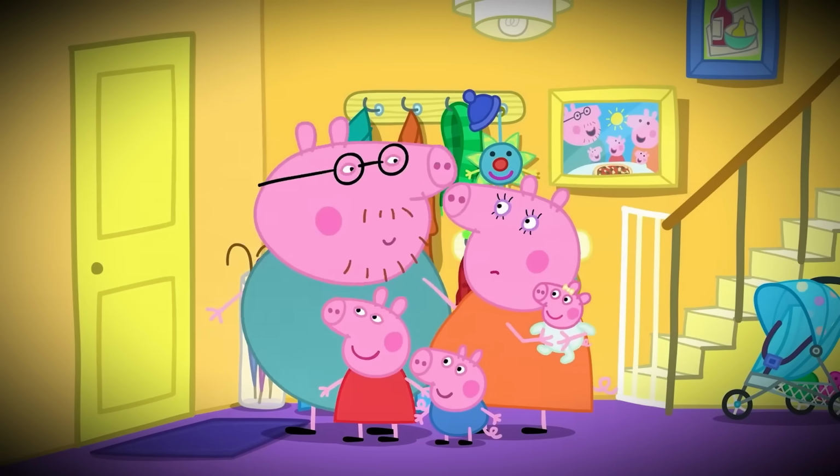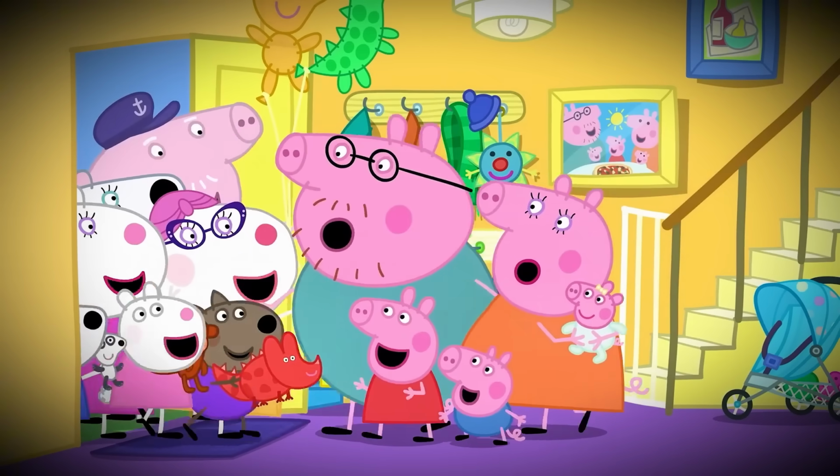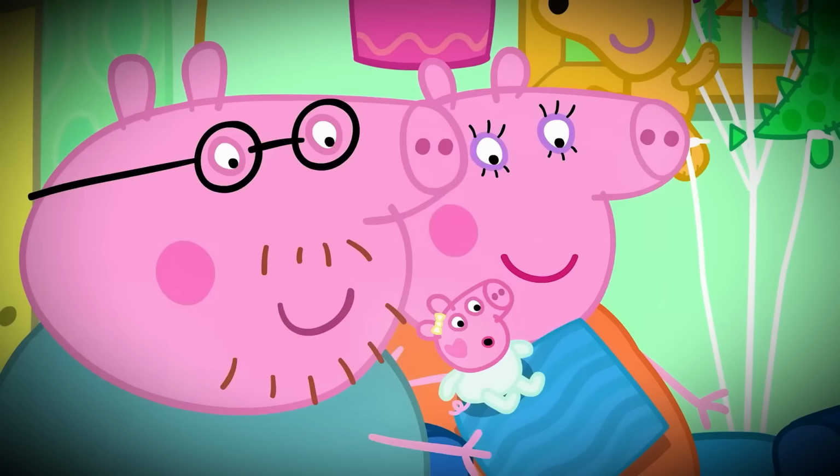Like in this scene, when Grandpa Pig is ringing the doorbell, we can see that his nose is sticking inside the door, even before Daddy Pig opens the door. I think Grandpa Pig is eager to get in and meet little Evie.